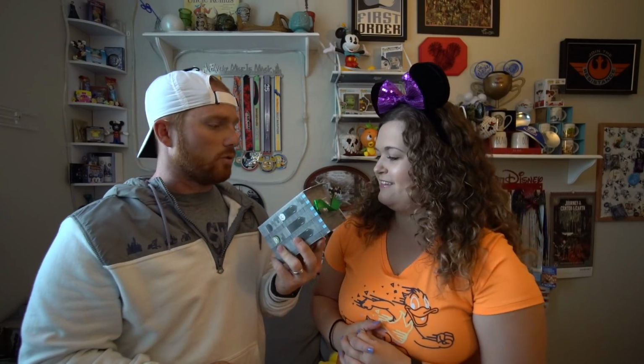It's from Ireland. That's the flag. Oh, that's cool. I've never even seen those before. I haven't seen these either. These are cute. I like Tsum Tsums.